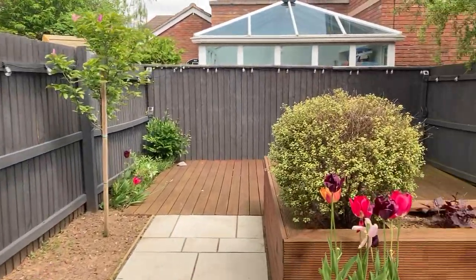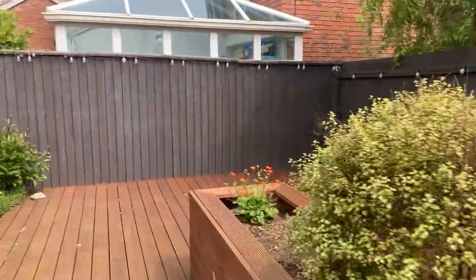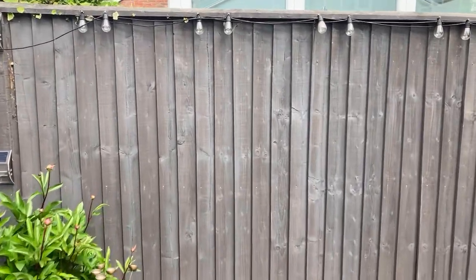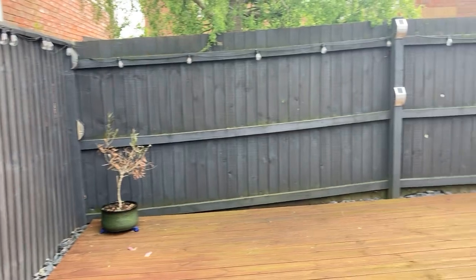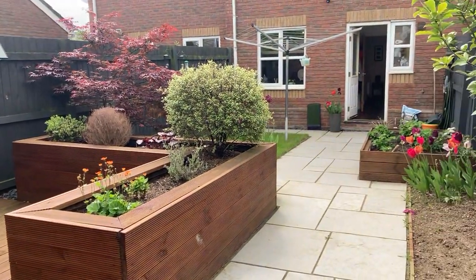It's a further bed, another raised bed here, and then down to a really lovely decked seating area. It's a really attractive garden. Again, you know, it's the trend throughout, really nicely done. Well looked after and well presented. There we are, folks.